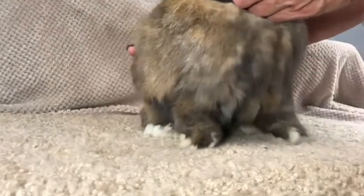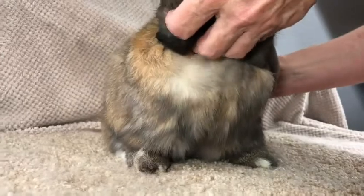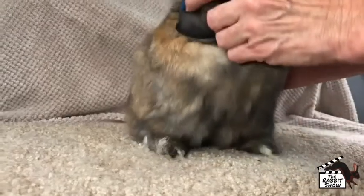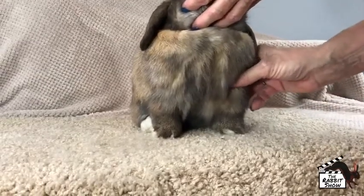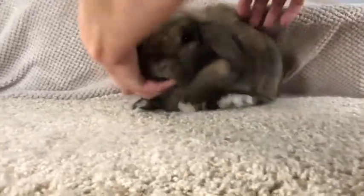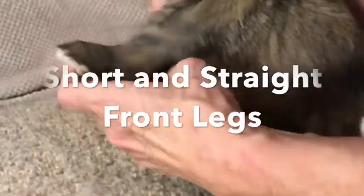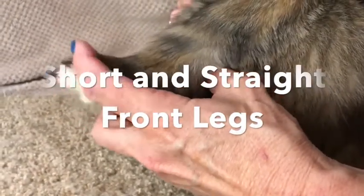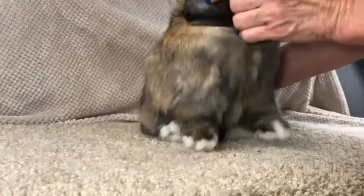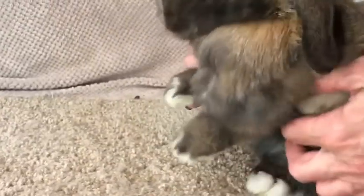Because his bone is short, it's wide, and it's thick, and when he does sit up, which he was doing earlier, but not so much now, he's up on his toes. He's not flat-footed. You can see he's not bending his leg. His elbow is right there. So the length from his elbow to the tip of his toe is not very long. I haven't compared it to other rabbits, but it's not very long, and you can see that his foot is mounted straight onto the end of his leg. If I can get him to sit right.